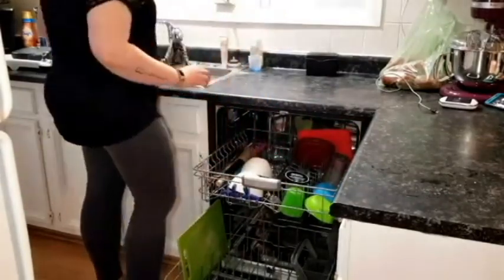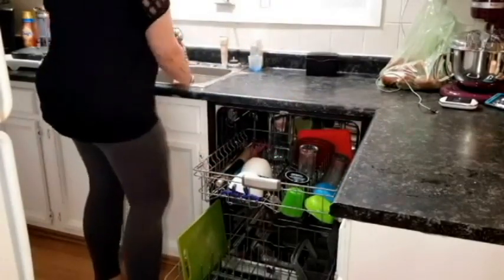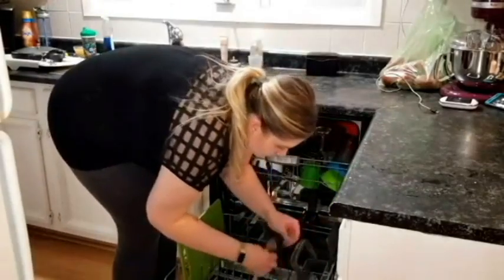When somebody walks in, they see you have a clean kitchen. Nine times out of 10, whenever our kitchens are dirty, it's mostly dirty dishes that are just sitting there. So if you can get that out of the way as you go, then you'll always have a clean kitchen.